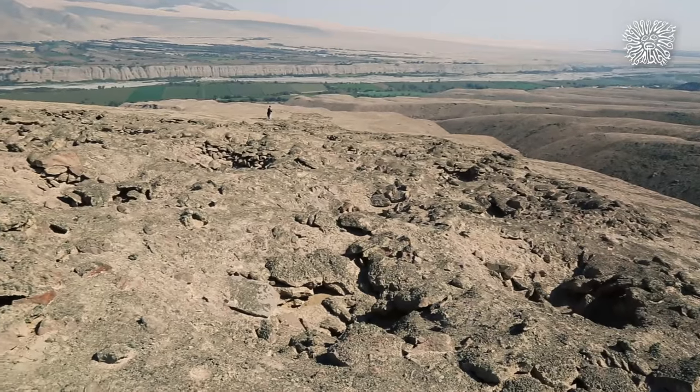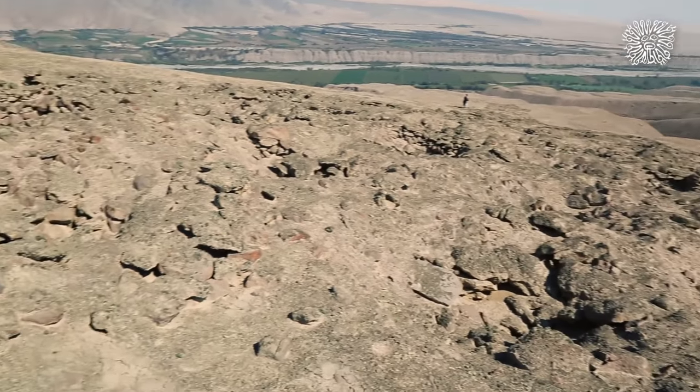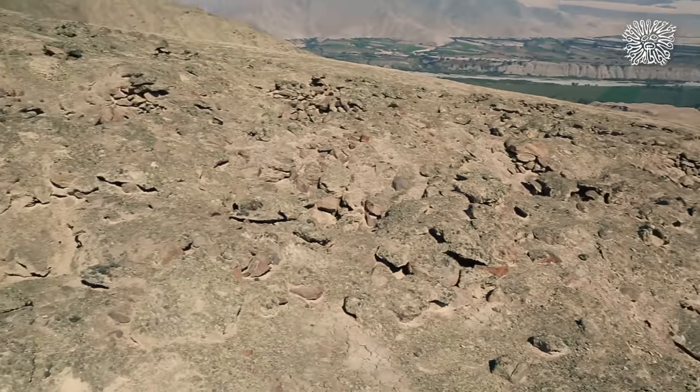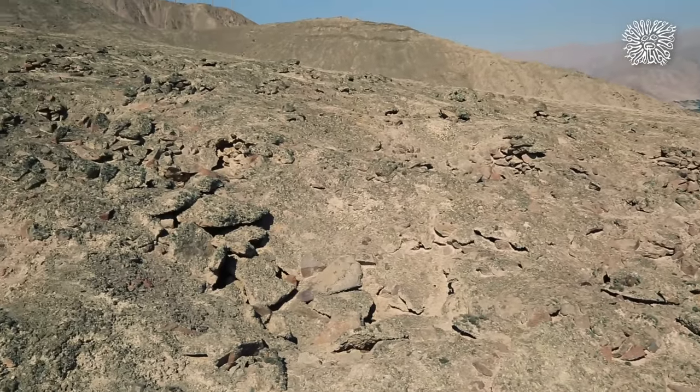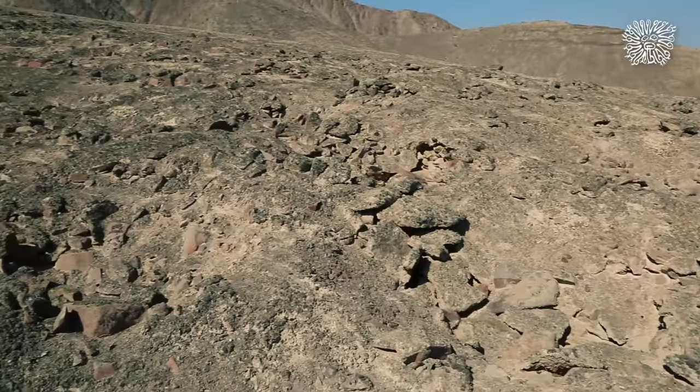You can see that this road is going down the ravines and mountain ranges. It goes in front of us, it goes away, and upwards over those steep hills.